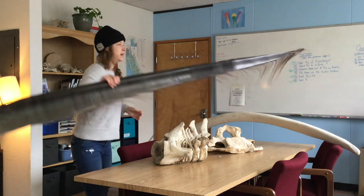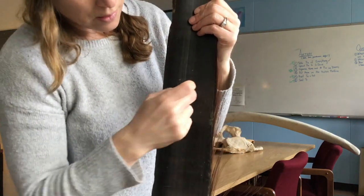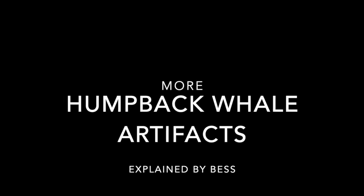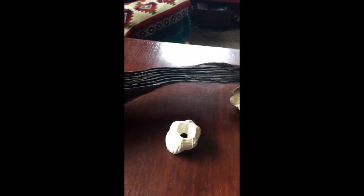This one's not quite as long, and it still has a lot more hairs on it. So see, you can see there the hairs coming off. See if you can tell, but it's very hard. It's a little bit flexible, but it's very hard. And it's made of keratin, as I said, the same thing your fingernails are made of. This is multiple pieces of humpback baleen that are fused together. This came out of a humpback whale that washed to shore, I think 2 summers ago. Pretty cool.